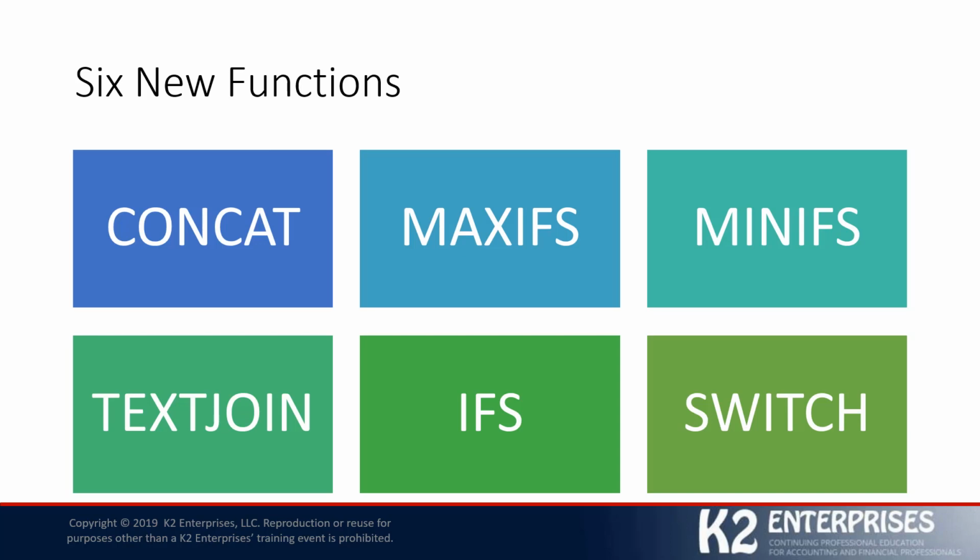The first one is Concat. And if that sounds familiar, yes, that is an abbreviated version of the older concatenate function. Know that Microsoft will be phasing out concatenate sometime in the future. Concat is there to replace it. Concat works exactly the same as concatenate. The only difference is it's obviously a shorter version of the function, at least from a spelling perspective.